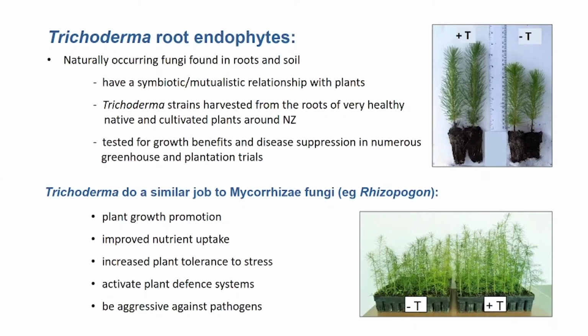I'd like to point out that Trichoderma do a similar job to mycorrhizal fungi that you'll be familiar with. Trichoderma have been shown to promote plant growth in numerous research or crop trials. It can improve nutrient uptake. It can increase the plant's tolerance to stress like drought. Trichoderma can also activate the plant's defense system and can be aggressive against pathogens.